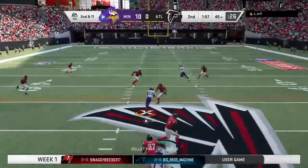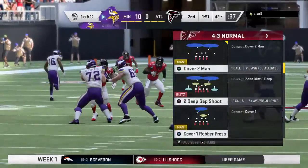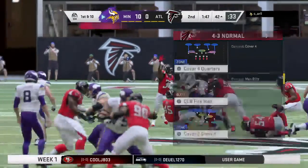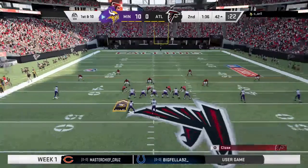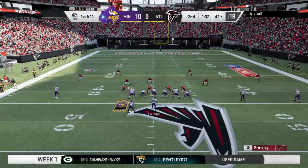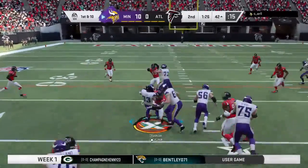On 2nd and 11 now. Cousins, he'll dump this off to Cook. And that's going to be good for another first down as the tackle's made at the Falcons' 42. And this is why trying to cover the angle route is so difficult. Anyone playing the linebacker position, when they see a running back out of the backfield widen because he heads towards the flat first, oftentimes you widen too much and overcommit. He cuts up inside, and this is what we saw there. A nice pickup for a first down.